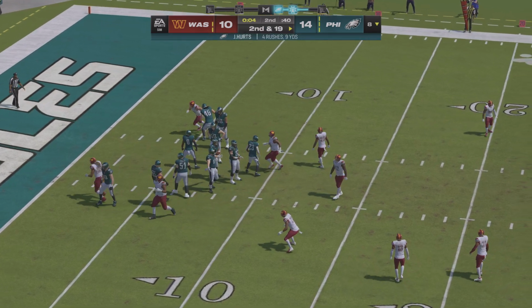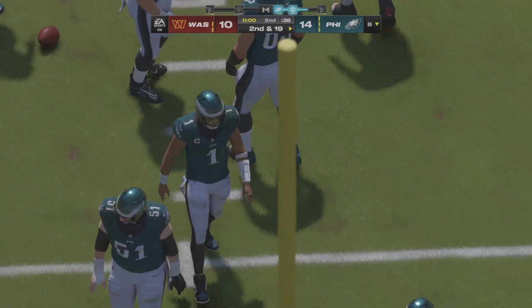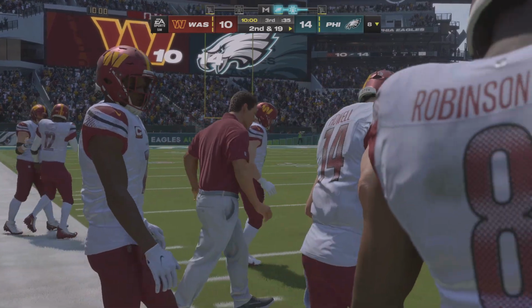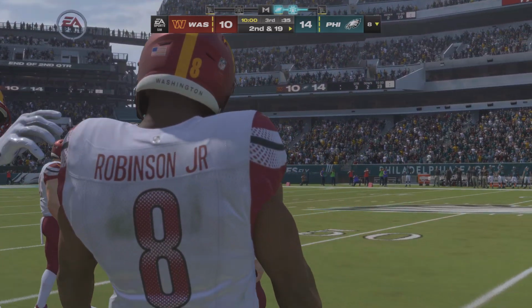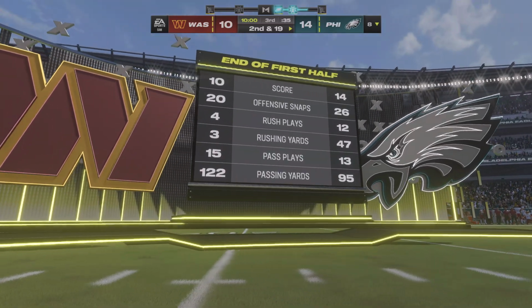And with time running down, they go down to a knee. So we've come to halftime here in Philly with the Eagles on top, as we'll get you down the coast to Orlando for Jonathan Coachman at our EA Sports Halftime Report.